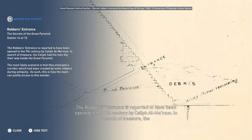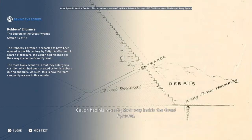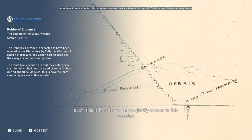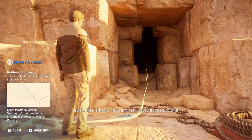The Robbers' Entrance is reported to have been opened in the 9th century by Caliph al-Mamun. In search of treasure, the Caliph had his men dig their way inside the Great Pyramid. The most likely scenario is that they enlarged a corridor which had been created by tomb robbers during antiquity. As such, this is how the team can justify access to this wonder.